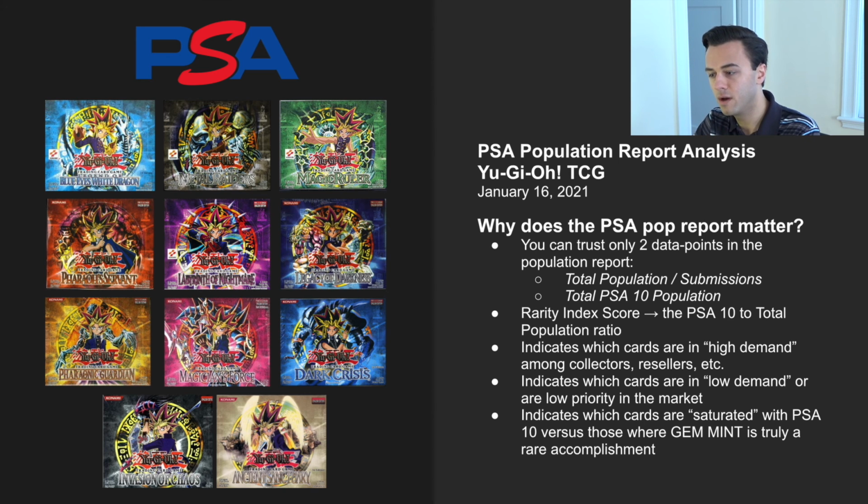In my opinion, there's really two numbers that you can trust in the PSA population report. The first number is the total population, which is the complete volume of submissions, right? That number doesn't lie. That number is basically how many times people have submitted this card to PSA to try and get a grade out of it. Obviously, there are a lot of resubmits, people that get an 8 or a 9 and keep resubmitting it to try and get a 10. But that PSA total population number doesn't lie, right? That's basically just the total volume of how many times that card has been submitted to PSA. So I think there is value in that figure.